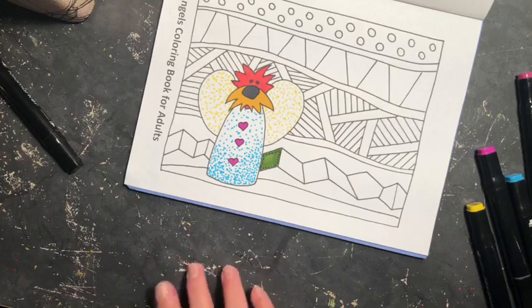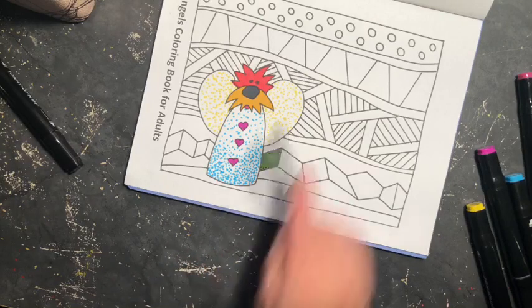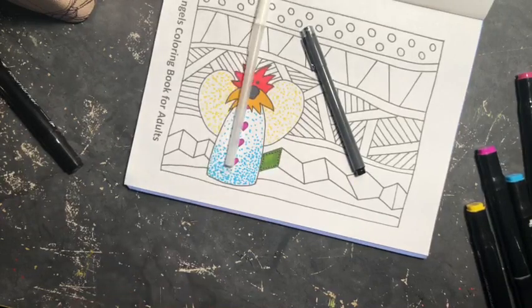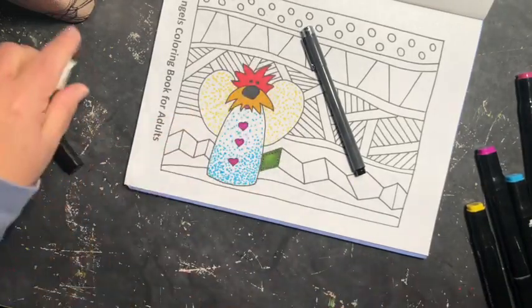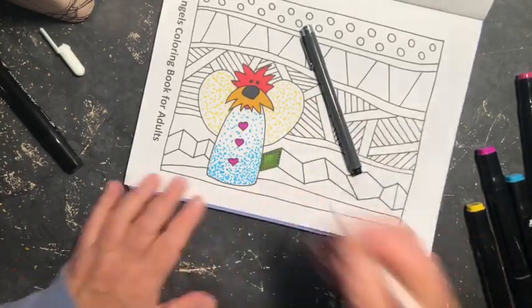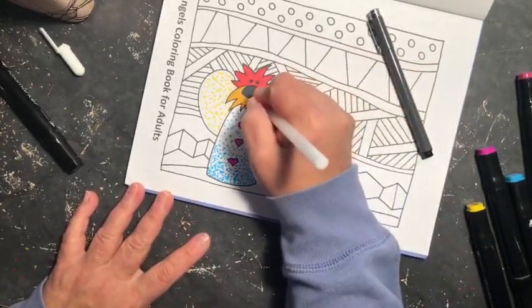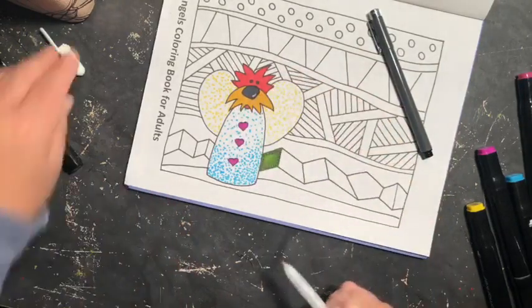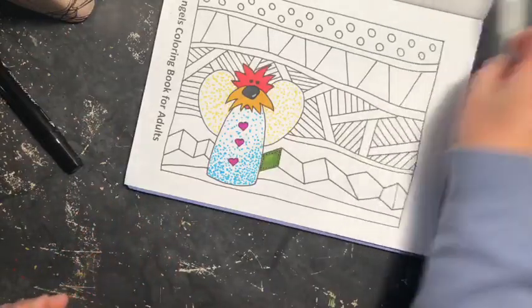The other thing that this set has in it, this IOIO markers set, is this drawing pen, which I've been using a little bit. Since I can use it today, I'll use it. It has this white gel pen in it. So this is pretty cool. Let's see how this works. I can use my white gel pen to put a little white accent on his nose, where the light is shining.